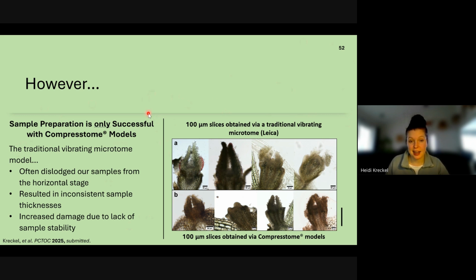And what we found is that sample preparation in this method is really only successful using Compresstome models, with that particular technology where you're slicing a sample that is held within a cannula horizontally, or I should say vertically, towards the blade. And essentially, the traditional vibrating microtome dislodges samples from our horizontal stage. In fact, when my colleague Kylie and I were trying to cut these, we would be putting walls of super glue up on the other side of the agarose mount, and it would still be shoving the agarose mount completely off the stage as it was sectioning.